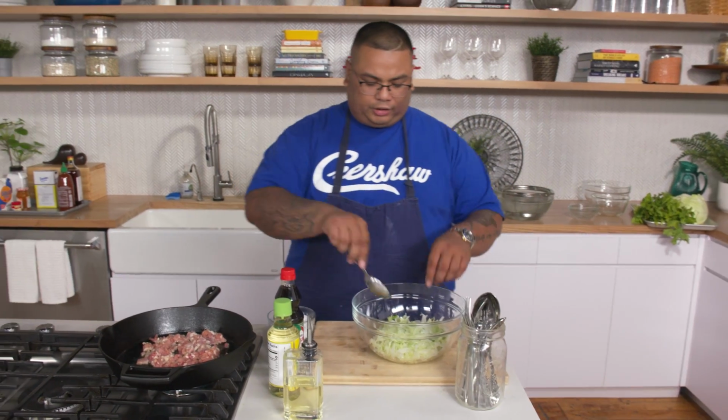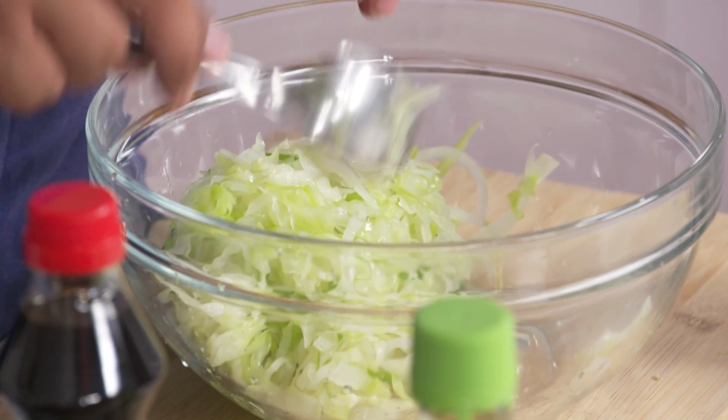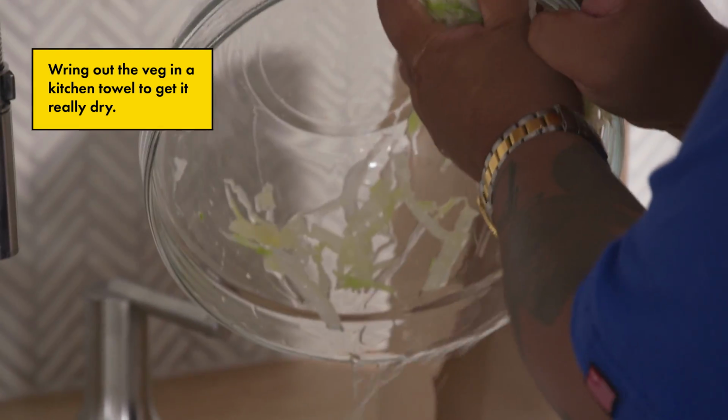Once this pork is sauteed up, we're going to add it and season this thing a little bit more. What I'm going to do is squeeze some of this liquid out. Can't have too much water. What happens is if your filling is soggy, you're not going to have a nice crunchy egg roll wrapper. When you bite into it, it's going to fall apart on you. It's not going to look good.